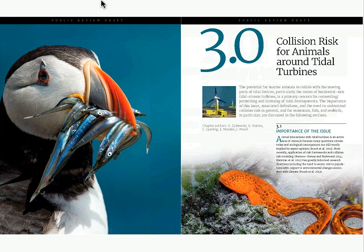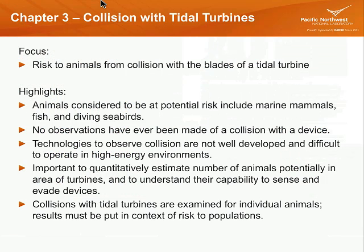So, Chapter 3 deals with collision risk for animals around tidal turbines. This is the largest, most meaty chapter in the report, because this is the one that, with tidal devices, especially moving towards commercialization in the UK and elsewhere, is really hanging up permitting processes. So the focus obviously is the risk to animals from collision. This is largely around marine mammals, fish, and diving seabirds.